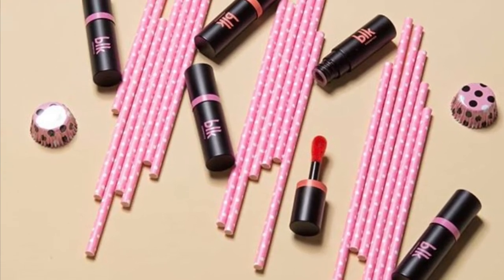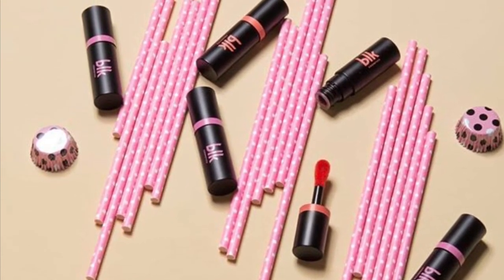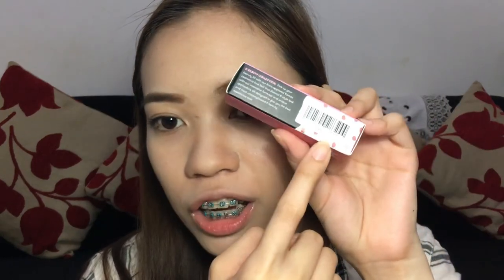On the other side, nakalagay yung instruction on how to use it. It says that using the soft lip tip applicator, dab a small amount at the apples of your cheeks and blend with your fingers. And then, nakalagay din yung ingredients. Tapos, on the other side naman, nakalagay na it is made in Taiwan, it has a net weight of 5 mL and it is cruelty free. So yay for BLK Cosmetics for creating products that are cruelty free. And sa other side nakalagay, ang cool kasi nakaprint talaga yung price ng product. So this one costs 349 pesos.